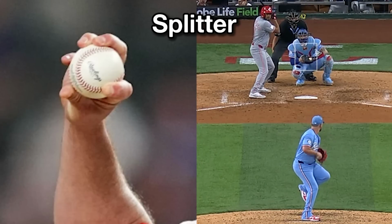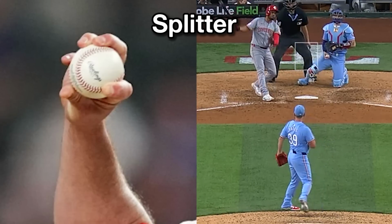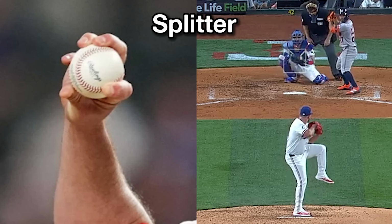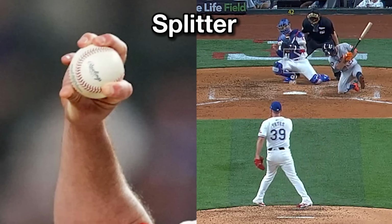That same knock of having a poor walk rate is one you could tag on the Dodgers' other acquisition, Kirby Yates. It's just in Yates' case, it's due to a different reason. He throws a splitter, which is one of my favorite pitches in baseball, but one that is rarely in the zone and is often difficult to command because of the natural variance splitters have.